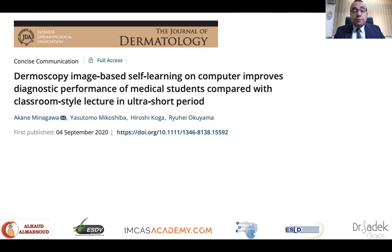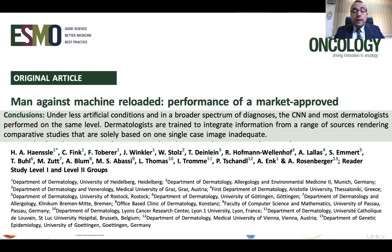Also, during this time, it was really difficult for some people to get in touch and keep updated. This paper mentioned that dermoscopy image-based self-learning on computer has really helped a lot in an ultra-short period. And we're in that era of artificial intelligence, and we've been participating in papers on man against machine. The machine has beaten experts in dermoscopy in the diagnosis of melanoma and certain tumors, because the neural network is fed with many images and is really getting smarter and more capable of analyzing data. But we still have to do this with the other diagnoses, because right now dermatologists can still outbeat the neural network when they have much more details for different lesions. And this is what dermatologists are trained to do, and that's what was mentioned in this paper.